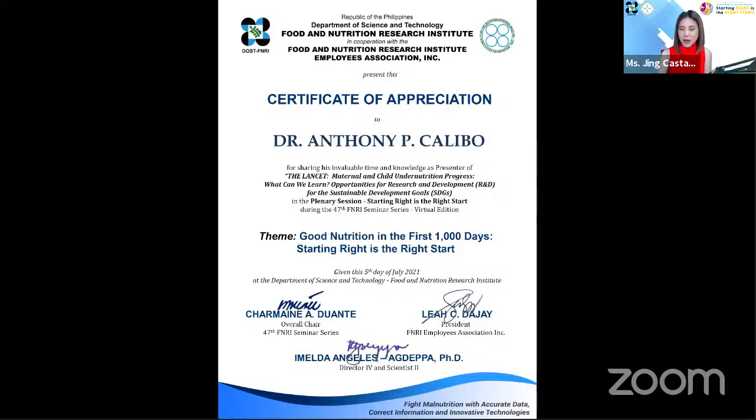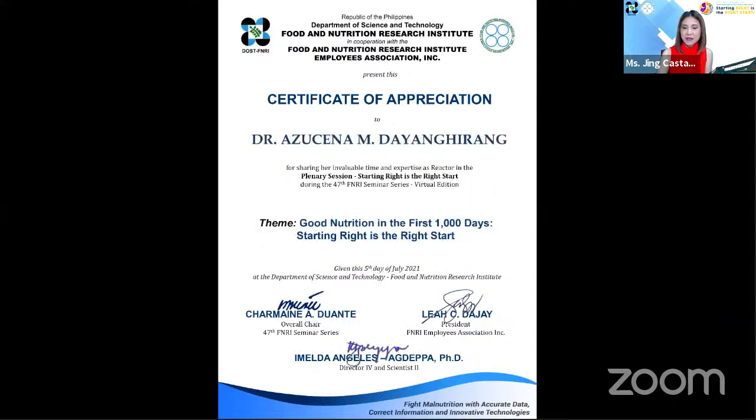Thank you. And again, to our reactors naman po, a certificate of appreciation is presented to Dr. Azucena Dayanghirang for sharing her invaluable time and expertise as a reactor in the plenary session, Starting Right is the Right Start. Signed by Charmaine Duante, Leia Dahay, and Dr. Imelda Angeles Agdepa. Thank you, Doc Apet.